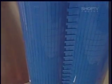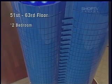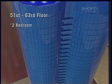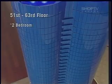From the 51st floor to the 63rd floor, we have the 2 bedrooms. These are slightly larger suites. They wrap around the corners. And with a circular building, virtually every suite, as you can imagine, is a corner suite. And these are really terrific layouts. We spent a long time putting them together. And they would range in price from $500,000 to over $1 million, but incredible value. The layouts on these are amongst the best I've done in any building, I have to say.